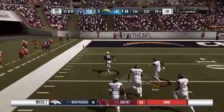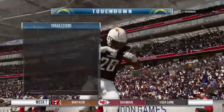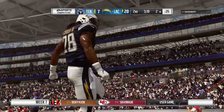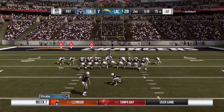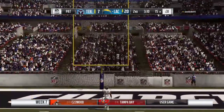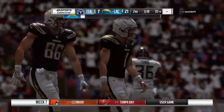There goes Melvin Gordon. Touchdown, L.A. Melvin Gordon on his way to a monster game. 3 first-half touchdowns. And the Chargers get the quick strike touchdown. Bryant's extra point up and good. And it's now 21-7.